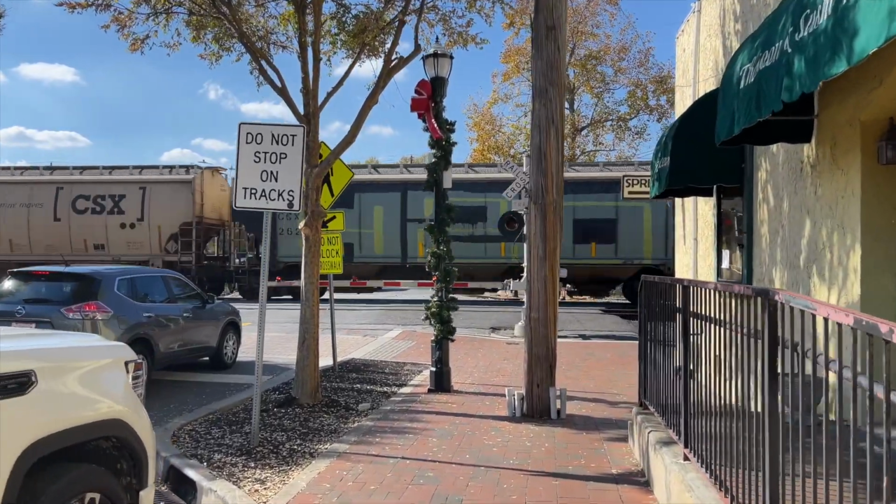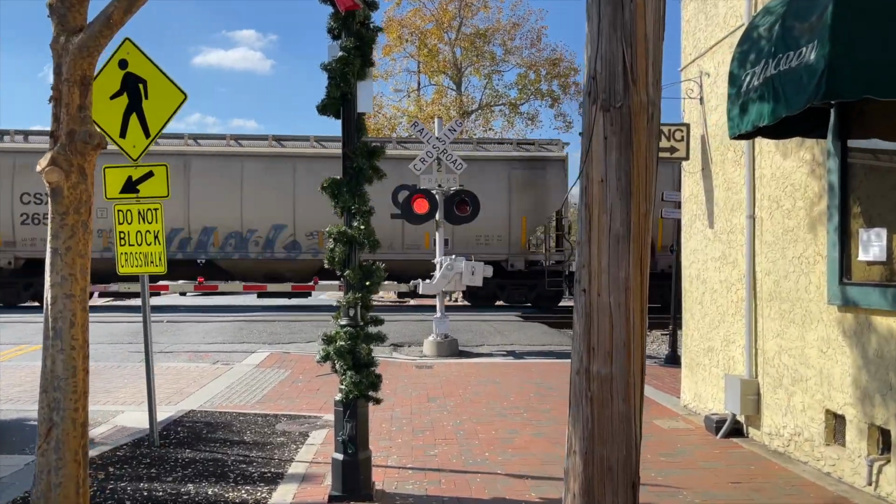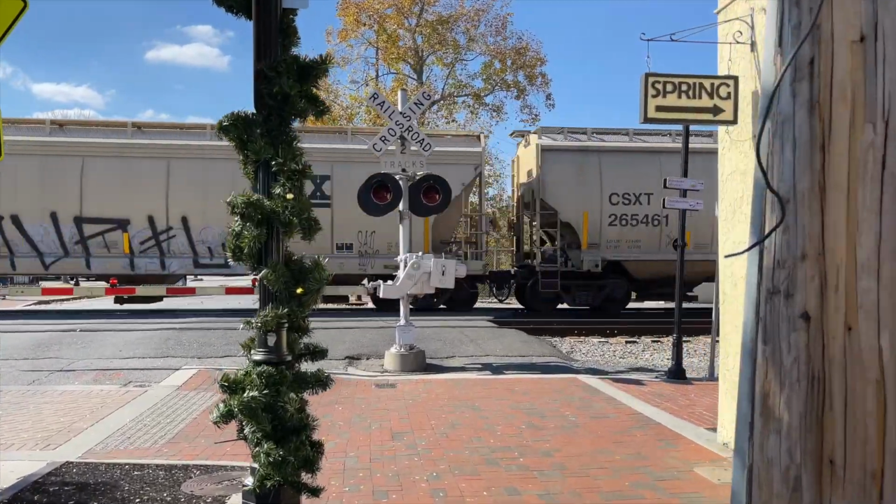Speaking of the train, it just started to come by, so I thought I'd show you what this looks like. I'm not even sure if you can hear me. It's so loud right here.